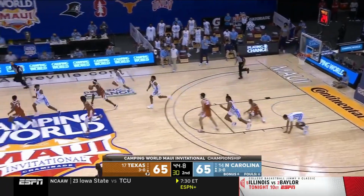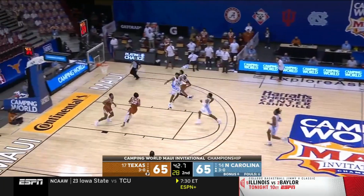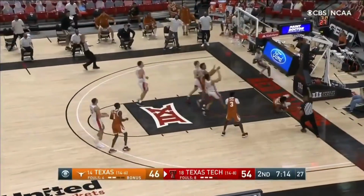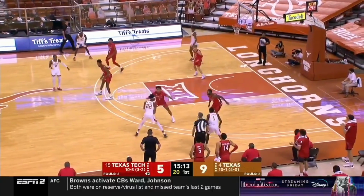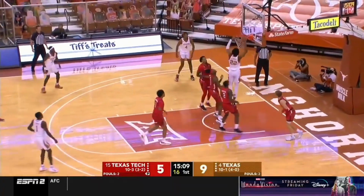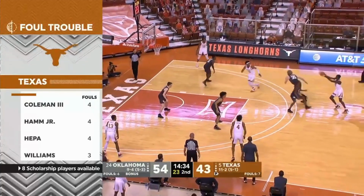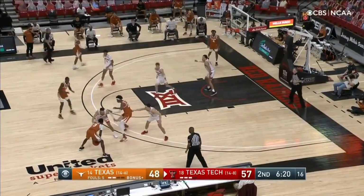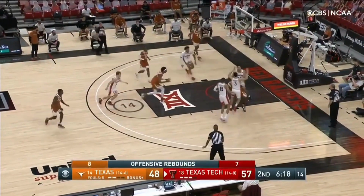Jones will also be able to act as a rim runner or roller. If Jones gets downhill, good luck to you, and this includes pick and roll situations. It's easy to imagine Jones as one of the NBA's most effective rollers in the future. Run a pick and roll in which you have Jones diving to the basket, and you're pretty much guaranteed a good look on that possession. Once he gets the ball, Jones is great at being patient and then finishing.